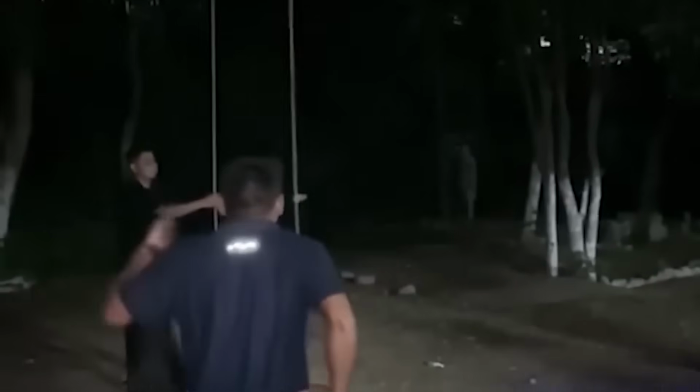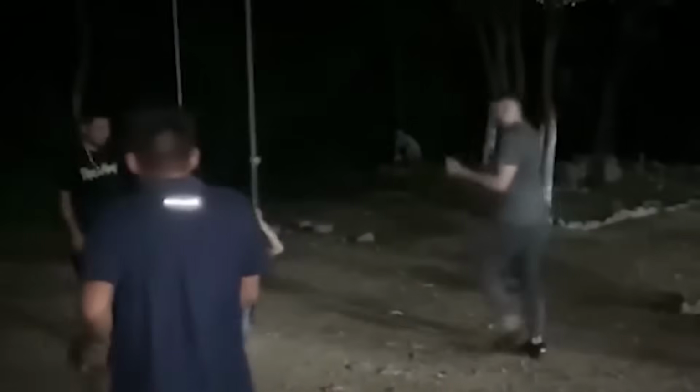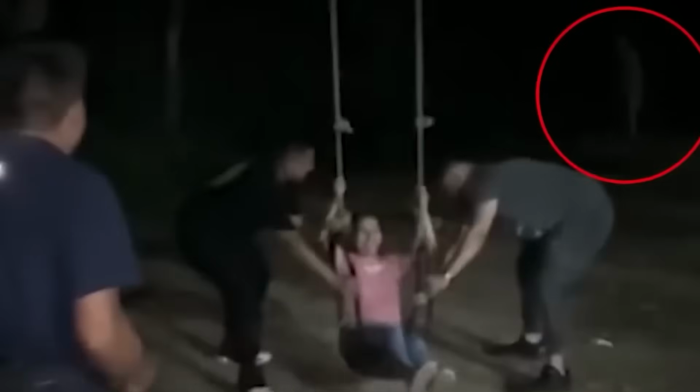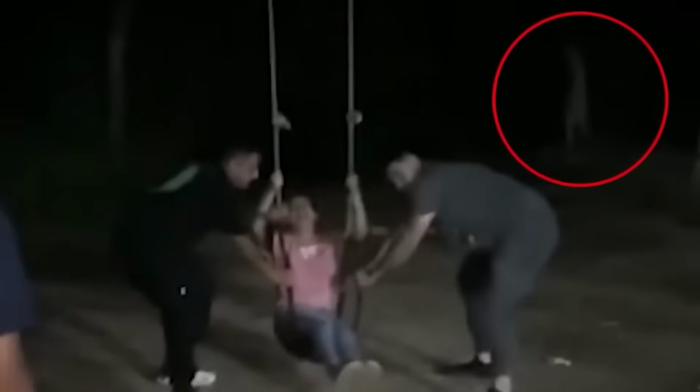Wrong. Of course not. This video shows the family all hanging out together with one member being pushed on a swing by a couple other members. This is all fine and well, but it's what's in the background that really has viewers concerned and definitely had the family freaking out when they reviewed the footage. In the back, you see a creepy figure moving around. This figure is pale and human looking, and it just moves around quietly like it's trying not to be seen.